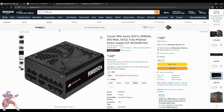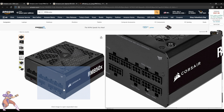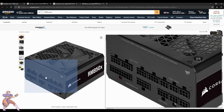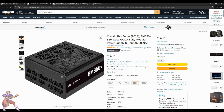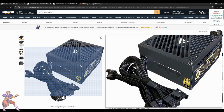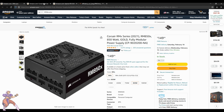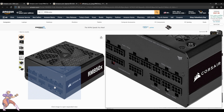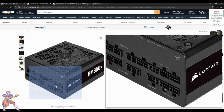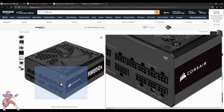Semi-modular, here we go. Okay, now a fully modular power supply, as you can see here, all of these connectors are removable. A semi-modular power supply, all the ones that matter are removable. The ones that are absolutely required to power the machine are not removable. Now, I ask you, why would you pay a premium to remove a cable that 100% of the time the machine is on is absolutely, completely and utterly required to be plugged in? Why would you pay to remove it? So you can lose it and then have to buy another power supply? Don't do that.